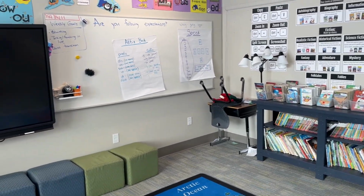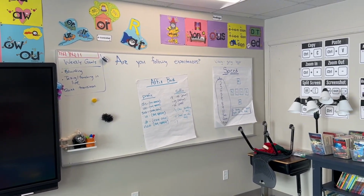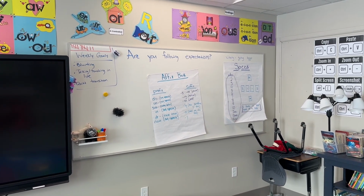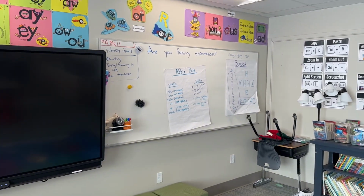They can be there. On this other whiteboard, we have some weekly goals, our speed anchor chart, a reminder like, are you following expectations? And then our affix bank with the rest of some secret stories. So that is the front of the room.